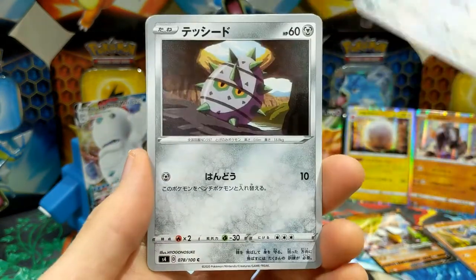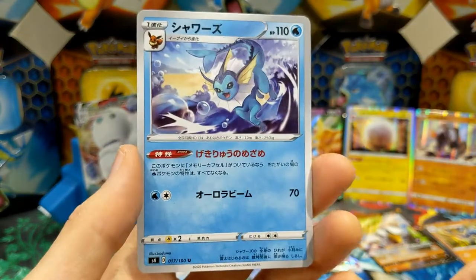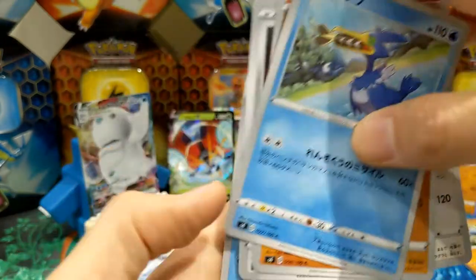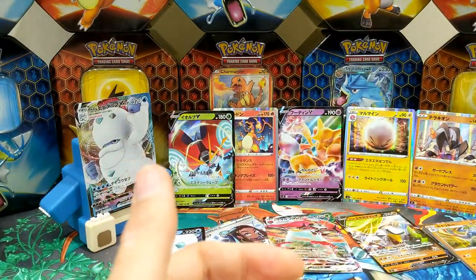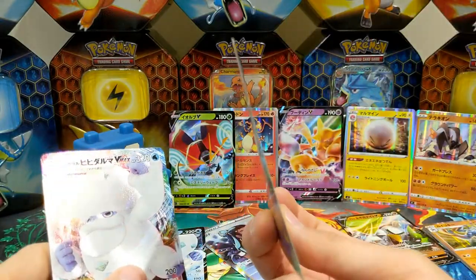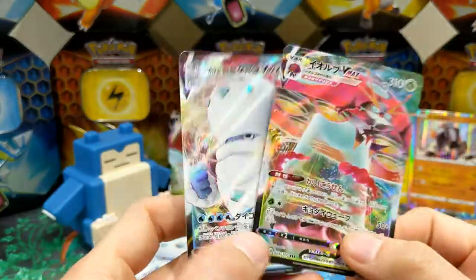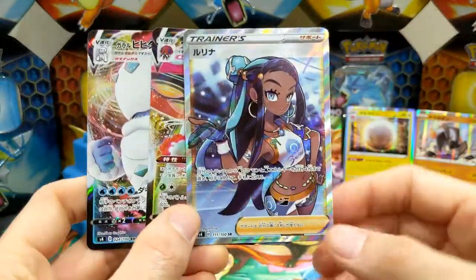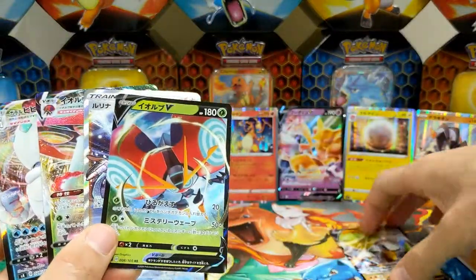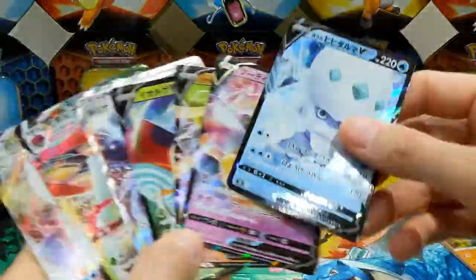Explode? Yes, Explode. Ferroseed. Drillbow. Pelican looking thing. Vaporeon. Well, where is he on? What are you on about? Vaporeon. So there we go. So a couple of cool ones. Oh, that one's slightly bent. So VMAX there. A couple of VMAXes, which is pretty cool. Full art trainer card. And also we got ourselves one, two, three, four Vs.